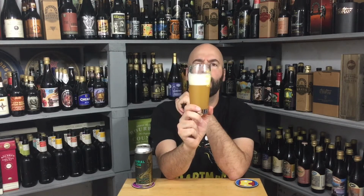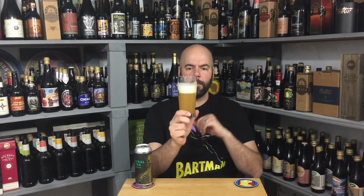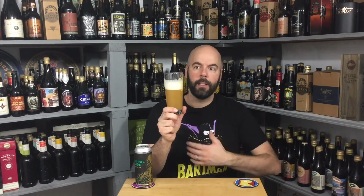Just over two fingers of head. Regular, small, some medium bubbles forming, off-white. Not quite dish soapy, but approaching it, especially at the top when it's starting to break up. That's a beautiful looking beer. It definitely looks to style. Let's get into the aroma.